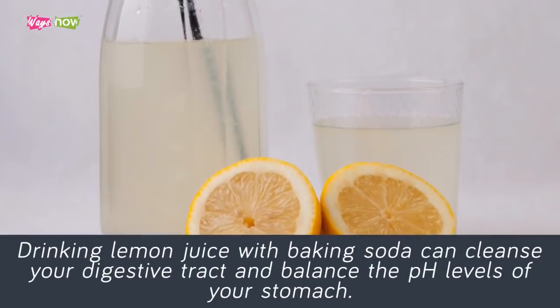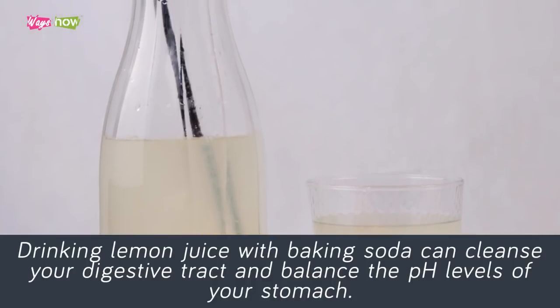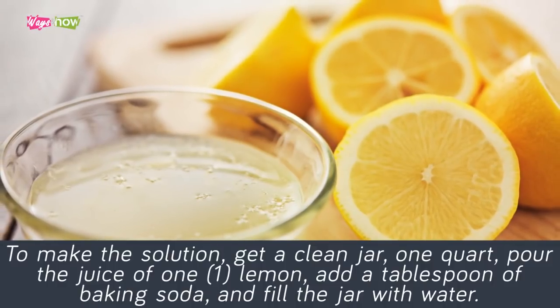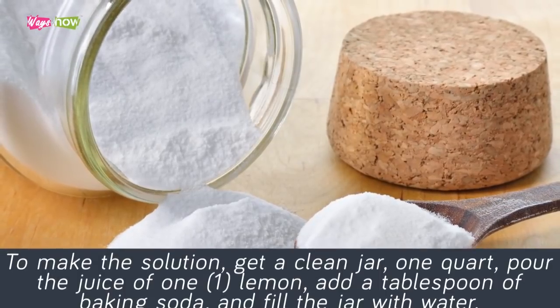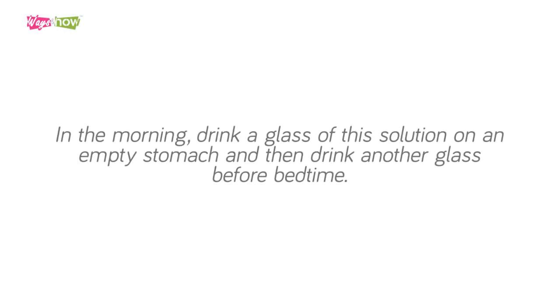2. Baking soda can cleanse your digestive system. Drinking lemon juice with baking soda can cleanse your digestive tract and balance the pH levels of your stomach. To make the solution, get a clean jar, 1 quart. Pour the juice of 1 lemon, add 1 tablespoon of baking soda, and fill the jar with water. Cover the container and store it overnight. In the morning, drink a glass of this solution on an empty stomach, and then drink another glass before bedtime.